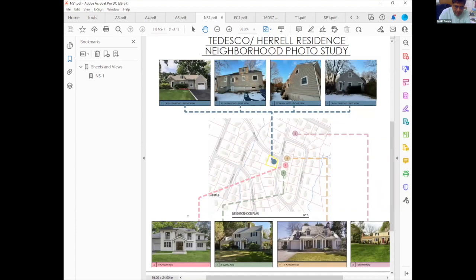If you see, they're located by the colors. This is pretty much in the front, from the right. If you see the house, this is number 4, here. It is 15 Playwood Road. And this is 26 Old Mill Road. This is across the street. That one is 15 Plymouth. This is 19 Plymouth Road. And this house is in that location.